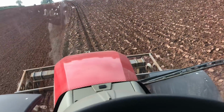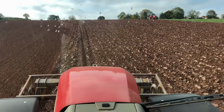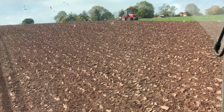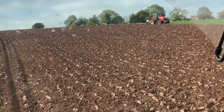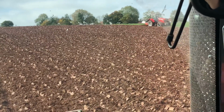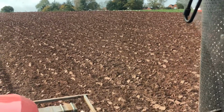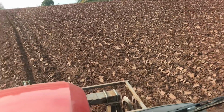So I'm going to explain a bit in this video about this drill. There's my colleague ploughing in the distance. I haven't done a ploughing video actually, but there he is ploughing with a 6490, going quite well. We are going slightly deeper in this field. We've been told to. We're going to subsoil this. We've got subsoil around the outside. We have subsoil in the middle of this one.